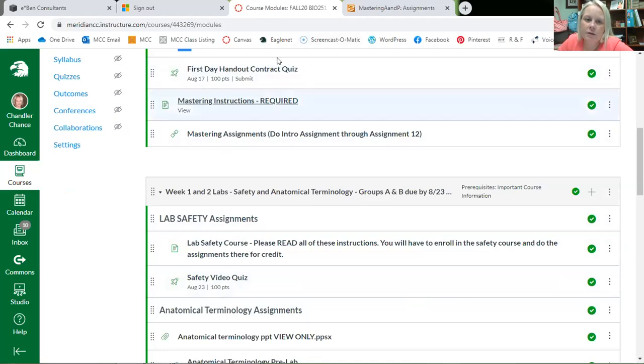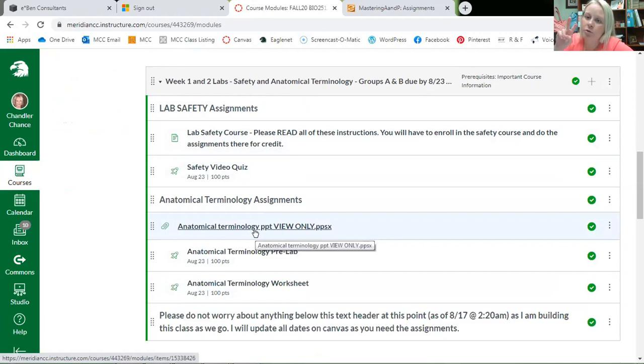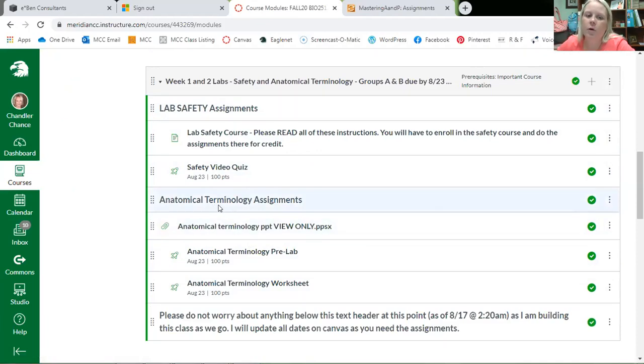Once you get this stuff up here done, you need to go ahead and look at week 1 and 2 labs. Now it says week 1 and 2. This is week 1, and next week would be week 2, so to speak. And we're doing the same labs for both weeks, okay? And I will double check that due date. Let's see. That's not right. Yeah, so y'all have till August the 23rd to get all of that done, okay?